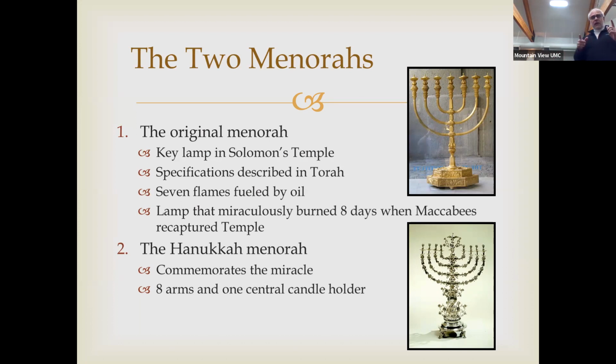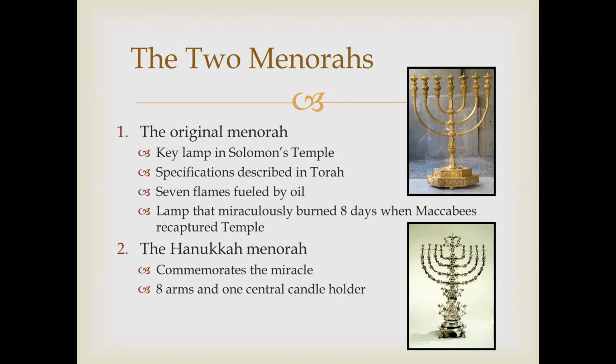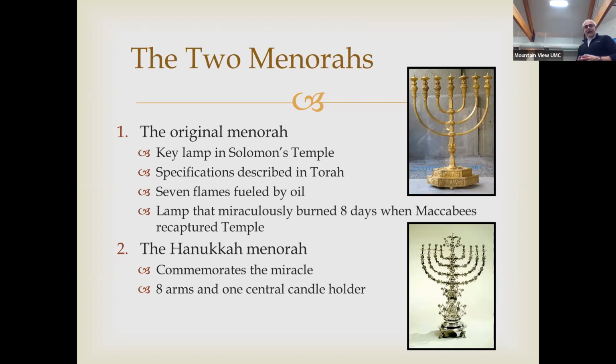The original menorah, the one that I was talking about, was the one in Solomon's temple, really one of the most important artifacts inside the temple, this lamp that the Hasmoneans lit after they recaptured the temple. That one is described in the Torah, in the books of the Bible that tell about the contents of what needs to be inside the tabernacle and the temple. That's where the design of the 7-branch lamp comes from. Those 7 branches were fueled by oil, and that was the lamp that miraculously burned for 8 days, even though they thought they only had 1 day's worth of oil, and that's the origin of the celebration of Hanukkah.